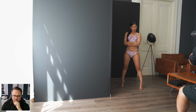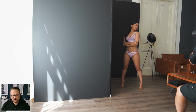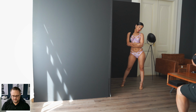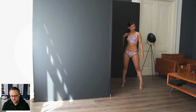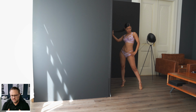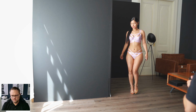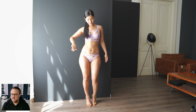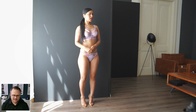So now we placed her in the shadow. No light is hitting her directly, so it's a little bit softer. You can see even in the video footage that it's a more even light that's hitting her. And it seems I wasn't really excited about that. So I quickly changed it and got her back in front of the window.